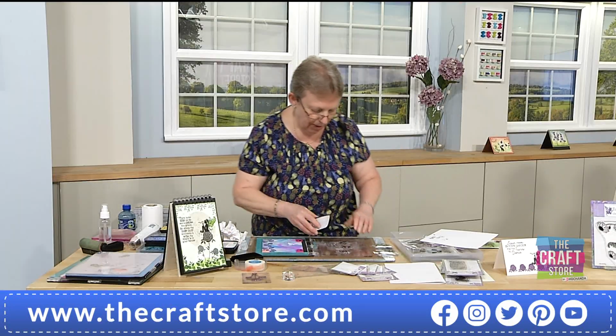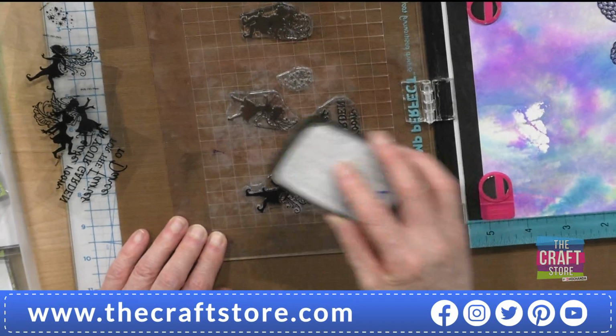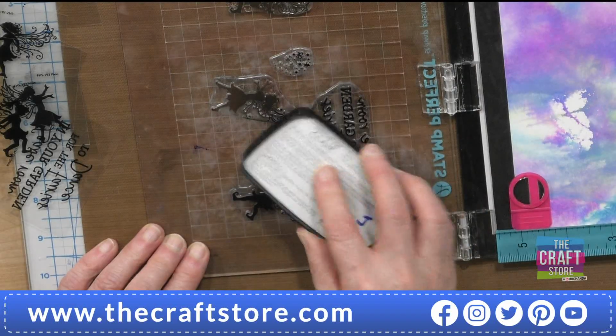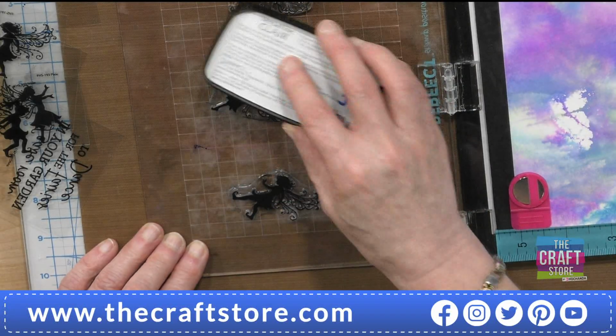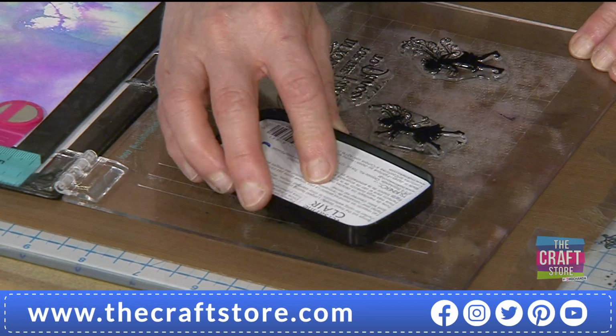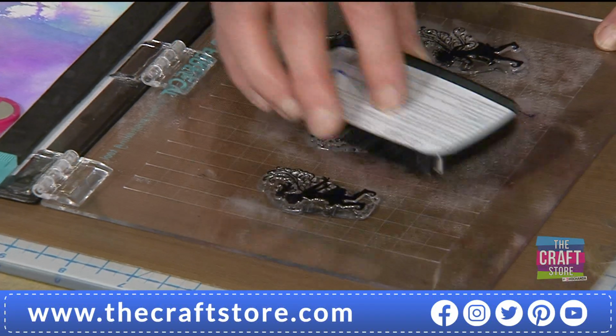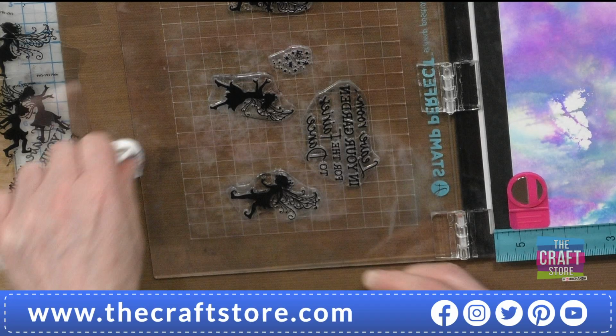And all with the medieval blue again. We will need to do the fairies a second time because they are silhouettes and we want to make sure we get some good detail on them. Nice and crisp. But the sentiment and your flutter dust should be absolutely fine. Tap, tap, tap. Clean that moss off.